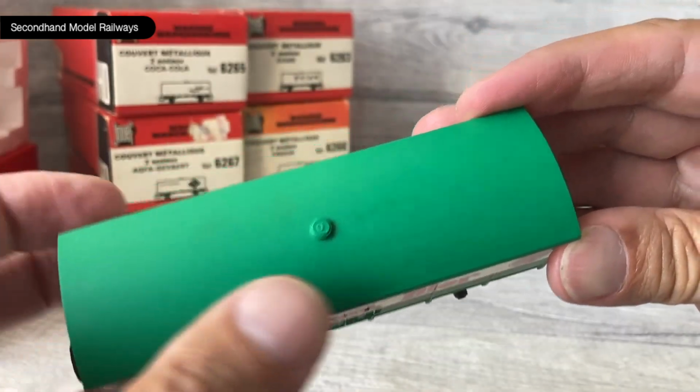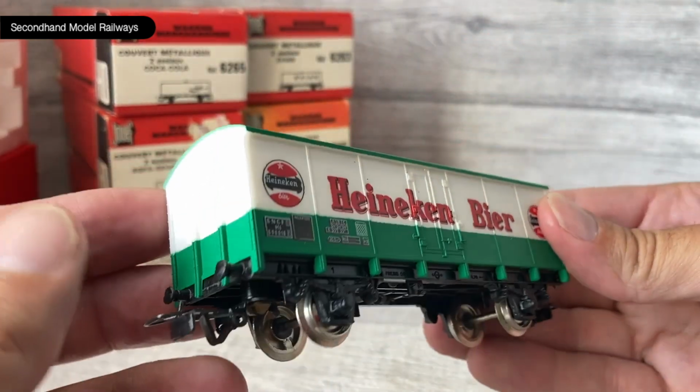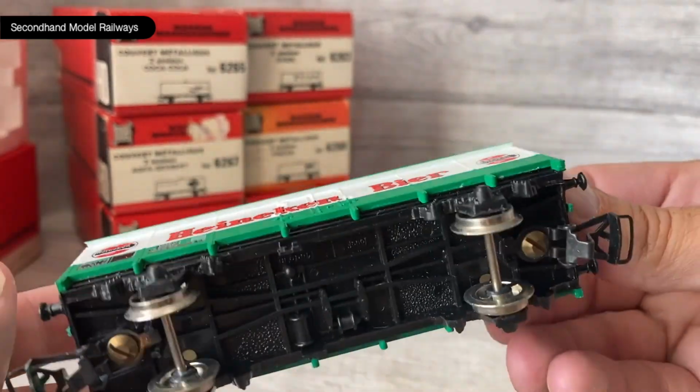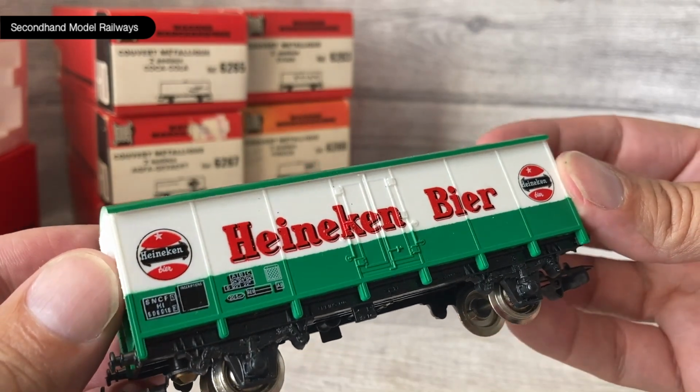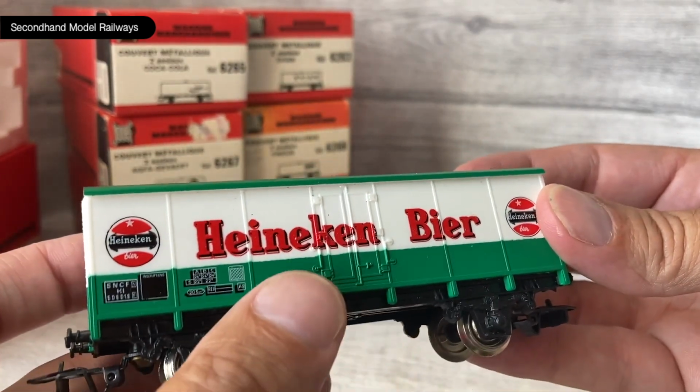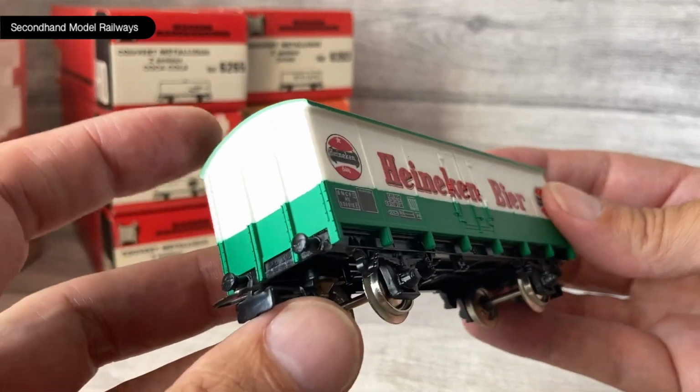And at the top is just a basic roof with a vent in the middle. But what's quite noticeable here is no moulding marks on this piece of plastic for the main body or the chassis. So what I think lets this model down is just the lack of detail, the lack of definition around the door and the printing. Let's have a look at one of the other wagons.